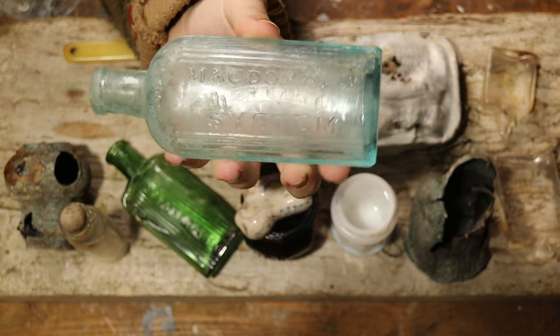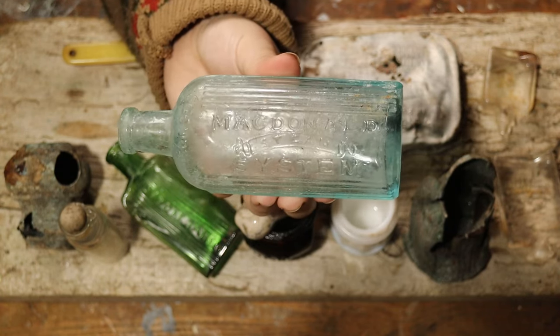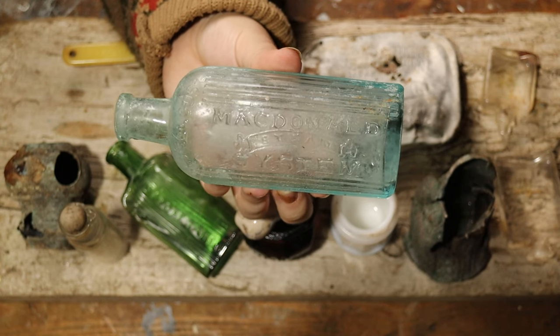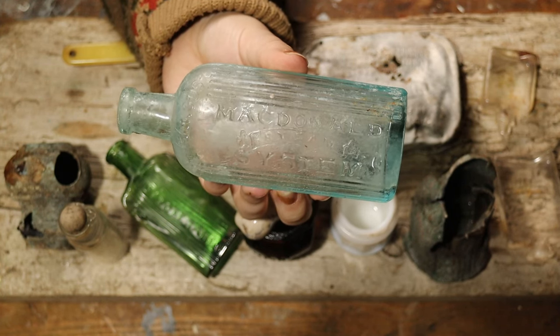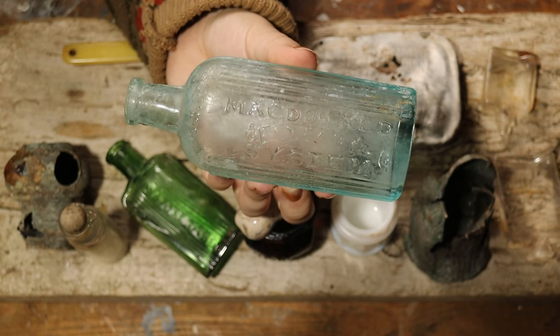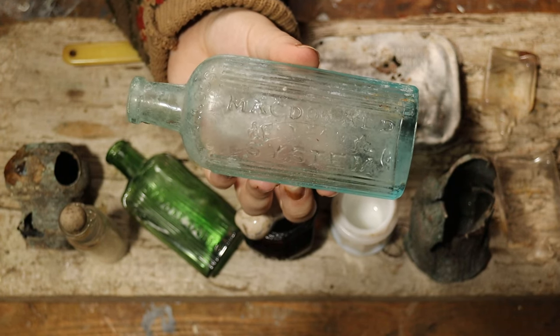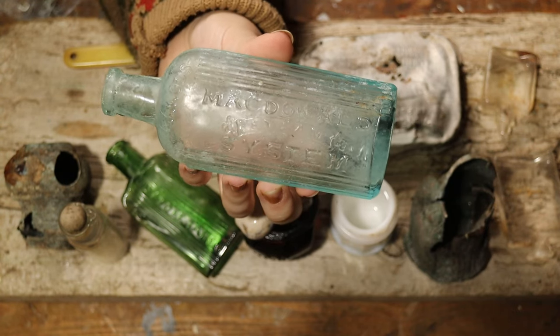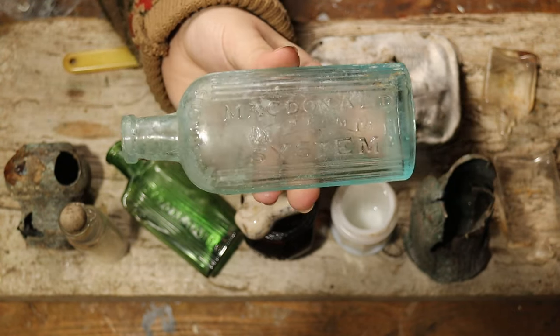So, yeah, this would have been perming solution. It's a very pretty colour, so light blue. Boric acid and some other sort of stuff. Is it boric? I don't know. What's bleach called? Borax. That's it. Borax and ammonia, sort of things. But yeah.